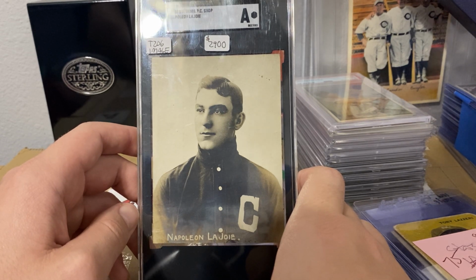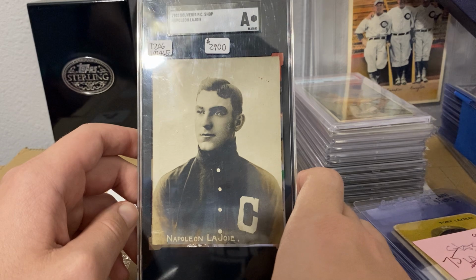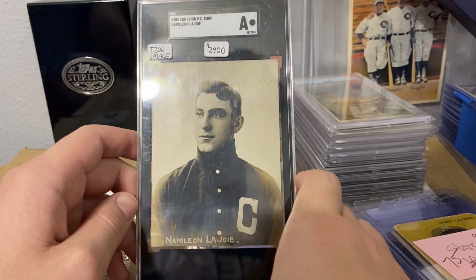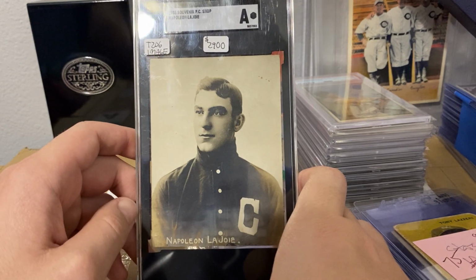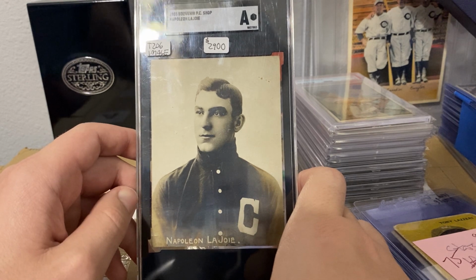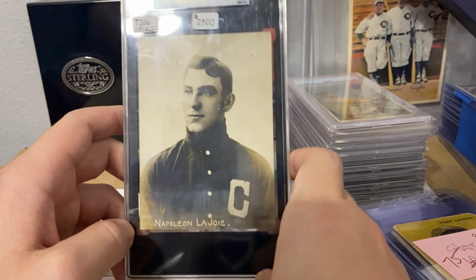So I'm going to sell some stuff in my PC to afford this purchase, and I don't know what I'll be selling yet. I'll try to figure it out, and this will definitely be towards the top of my list when I am doing, I don't know if I'm going to do a top 100 or top 500 cards at the very end of the year, but I thought this was really, really cool.